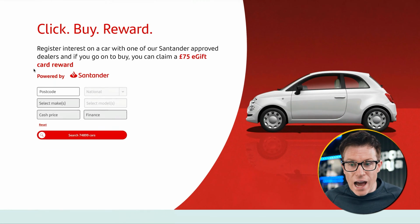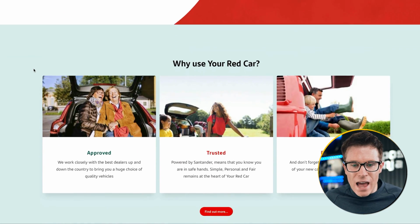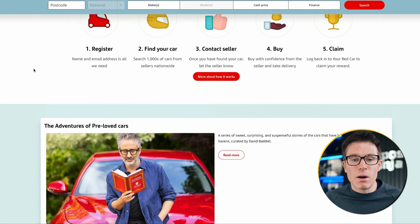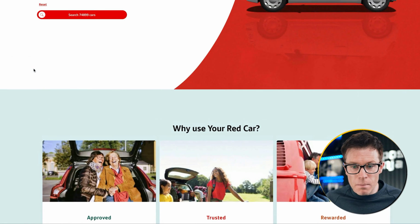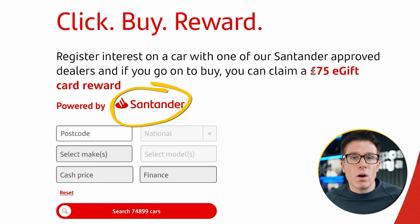So this site, how does it make people feel safe? Well, is there any evidence that anybody has ever used this business? There are no reviews. There are no testimonials. There are no customer numbers. They seem to be more preoccupied by a £75 e-gift card reward, I don't even know what that is, than selling cars. Now, unbelievably, this page and this whole service seems to be run by Santander, which is the world's 16th largest bank.